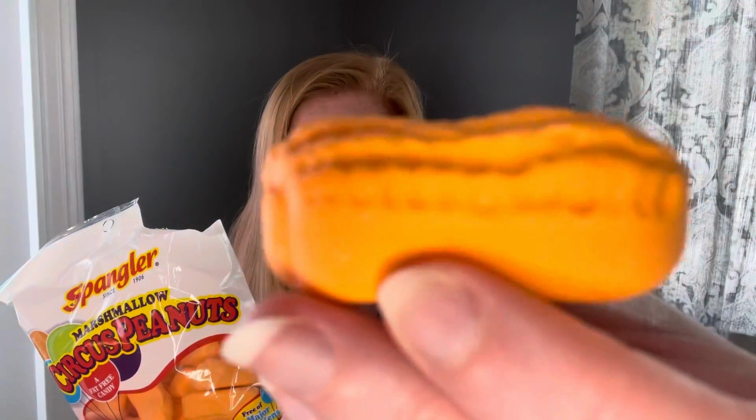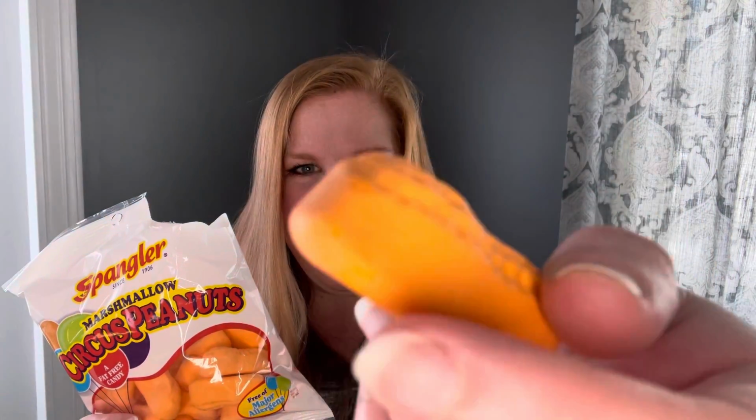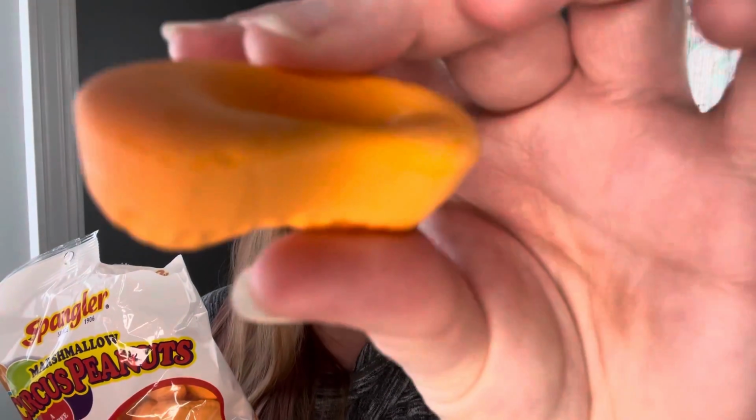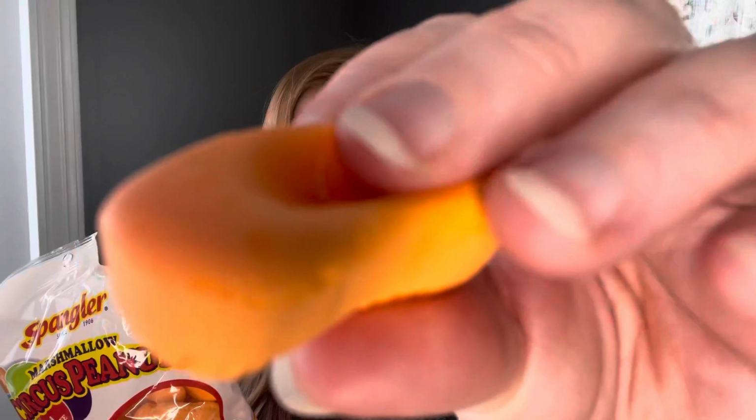Ugh, they smell overwhelmingly like banana, fake banana flavor. They look just like a peanut in a shell, and they are bright orange, which cannot be healthy. And the bottom is weirdly caved in.